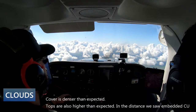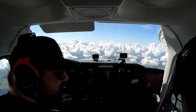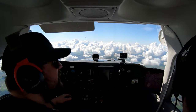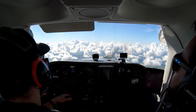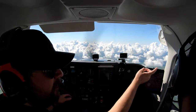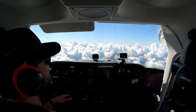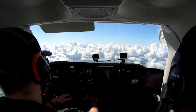Not broken. So, can you have shadow still on this? It's more broken than scattered, right? I'm actually considering going down over the right, and just go down below them because it becomes more dense there. Yeah, so we'll do that. Yeah, would agree with that.